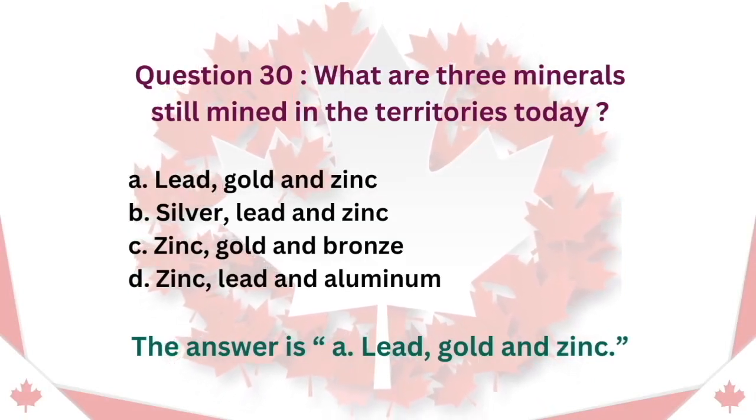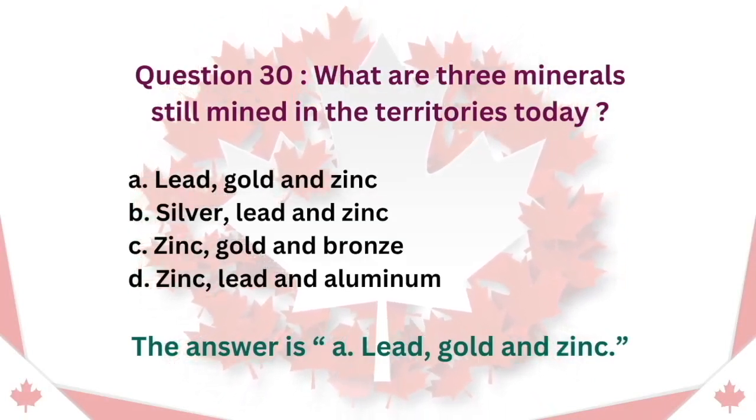Question 30. What are three minerals still mined in the territories today? A. Lead, gold and zinc. B. Silver, lead and zinc. C. Zinc, gold and bronze. D. Zinc, lead and aluminum. The answer is A. Lead, gold and zinc.